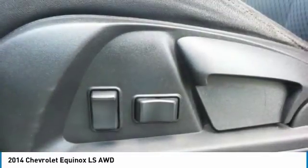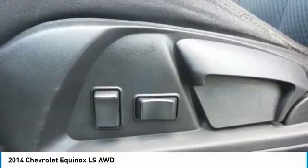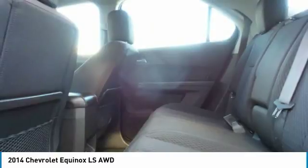It has an edge in passenger comfort, especially in the rear, where the bench seat can move several inches fore and aft to create more legroom. Up front, driver and passenger benefit from generous-sized seats.